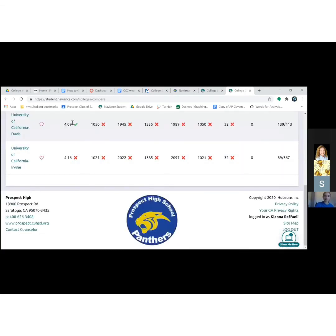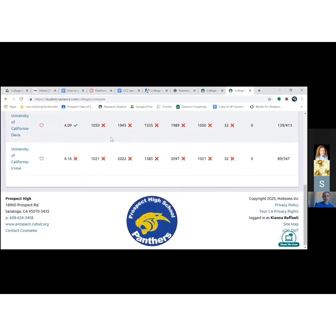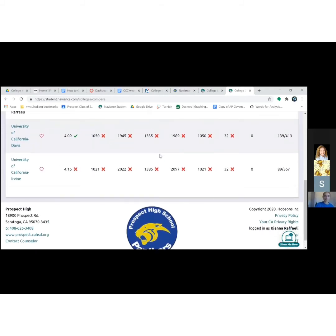If I scroll down, I can see what people got in and whether my chances theoretically. Of course, this isn't decided. There's a lot of other factors that UC is taking into account, but it can give you a good idea of where you're at.